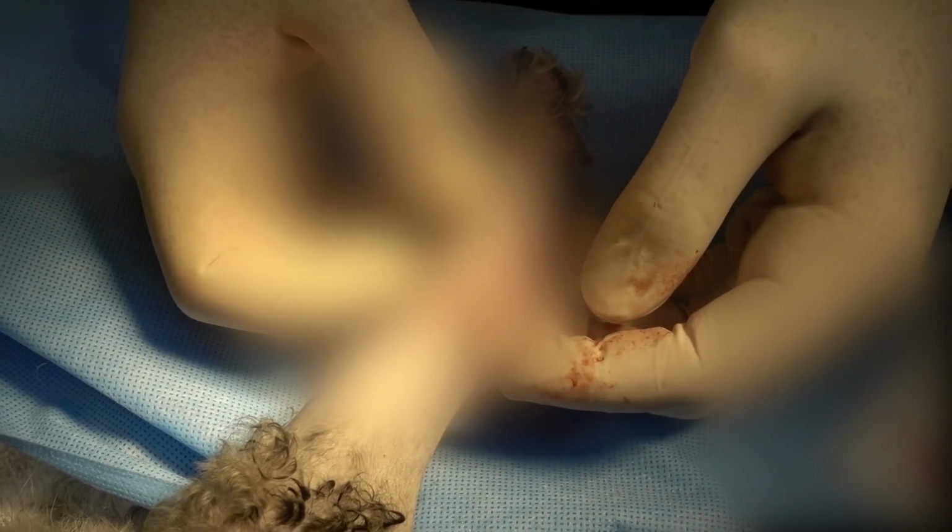Here it is after surgery. Plenty of skin, there's not too much tension or anything. Can close up nicely. That's gonna heal up and you won't even be able to tell he had anything there. We'll send this thing off to a lab and they'll tell us if it's anything that we need to worry about. And we're gonna go ahead and do a dental on him.